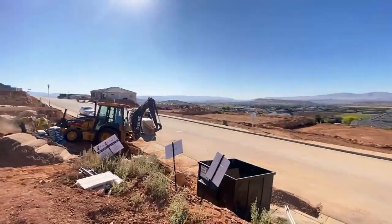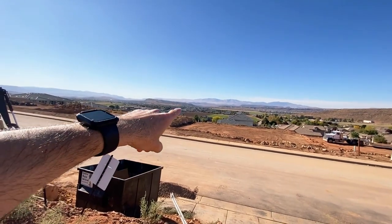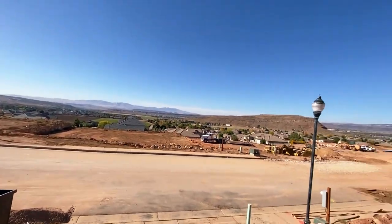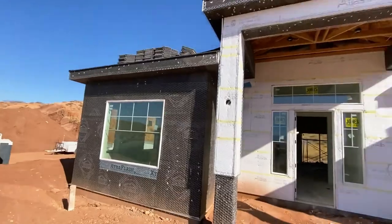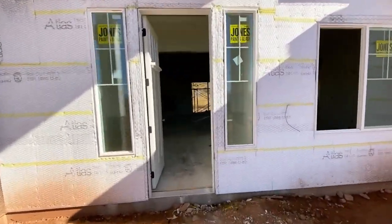All right, now we are on the top of our subdivision here. Let me turn you around so you can see how these views are gonna be. Now there is gonna be a home here and a home here, but you'll be able to have this huge 20-foot slot all the way down here. And you can just see, this is absolutely beautiful. This home was going to be one of our model homes, but our market, everything's selling so much that we actually just decided, let's just sell this place also.